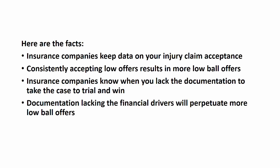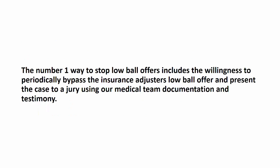Here are the facts. Insurance companies keep data on your injury claim acceptance. Consistently accepting lowball offers results in more lowball offers. Insurance companies know when you lack the documentation to take the case to trial and win. Documentation lacking the financial drivers will perpetuate more lowball offers. The number one way to stop lowball offers includes the willingness to periodically bypass the insurance adjuster's lowball offer and present the case to a jury using our medical team documentation and testimony.